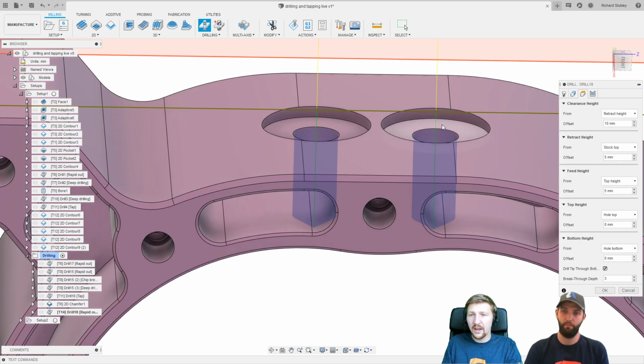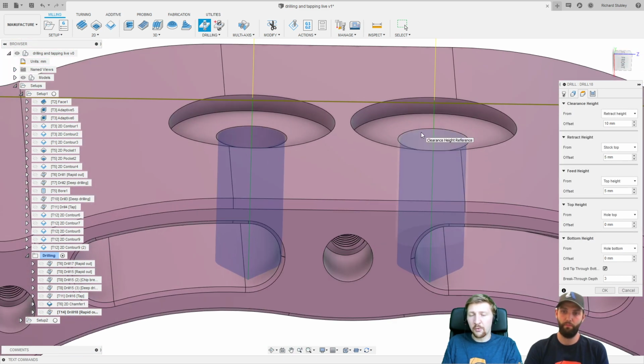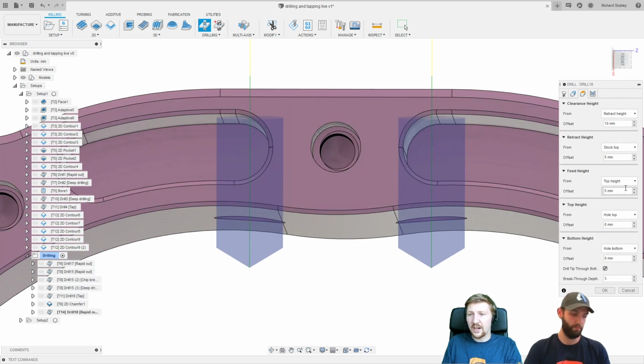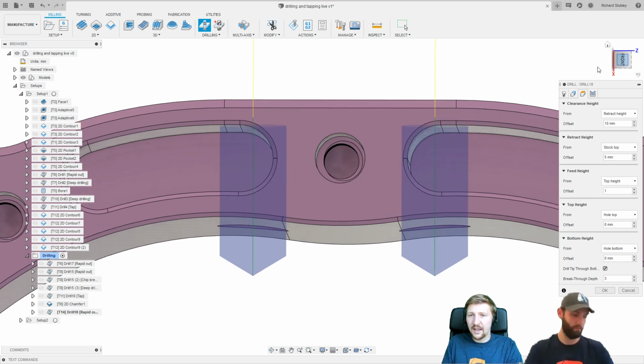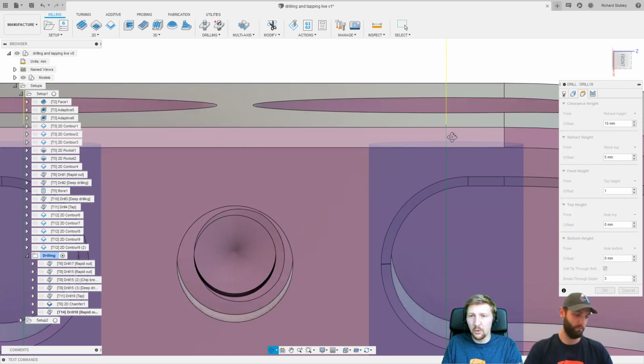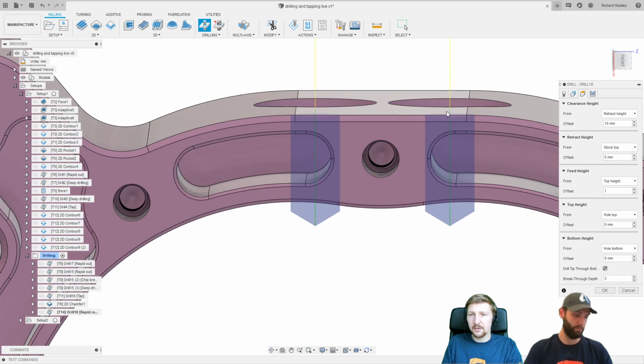Again, something to remember here, depending on your order of operations: if you haven't counterbored this already, you're going to be starting feeding here. People with really aggressive heights might find themselves with a problem, where they start rapiding in to this point here, which is of course below the surface of the material.